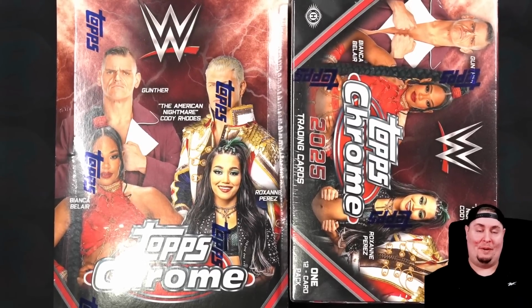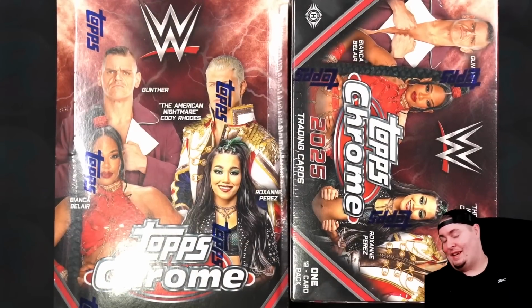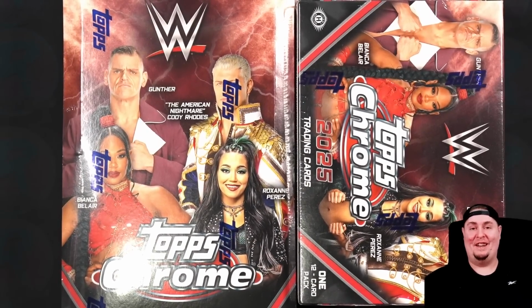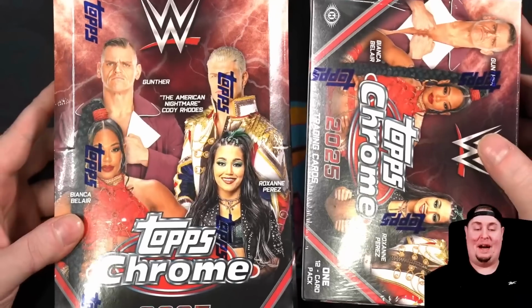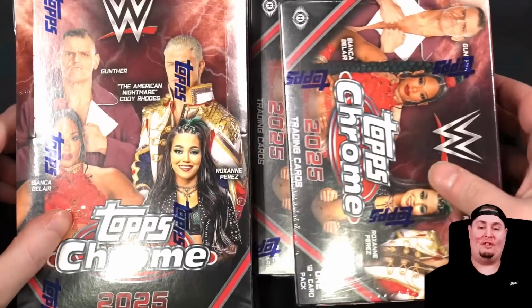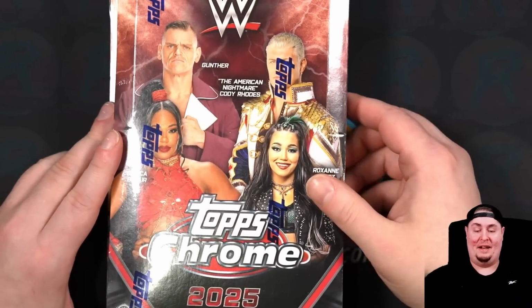It's almost like we're going from one parent for the weekend back to the other parent, right? And the cool parent was definitely Panini. We're going to see if Topps can up their game a little bit. We have the brand new Topps Chrome, their first release. Checking out two hobby boxes today, also two Breakers. Let's go ahead and set those off to the side.